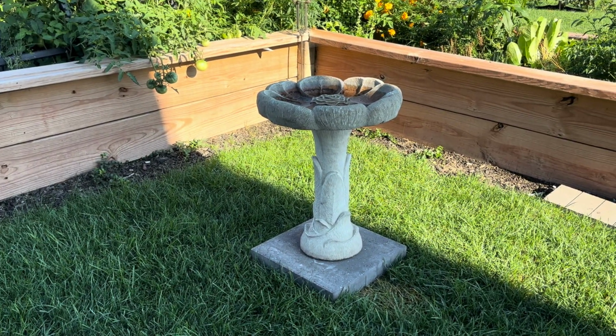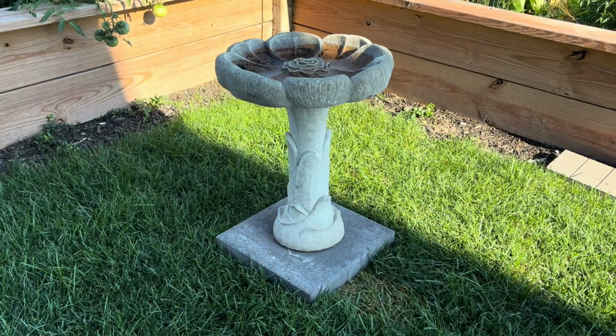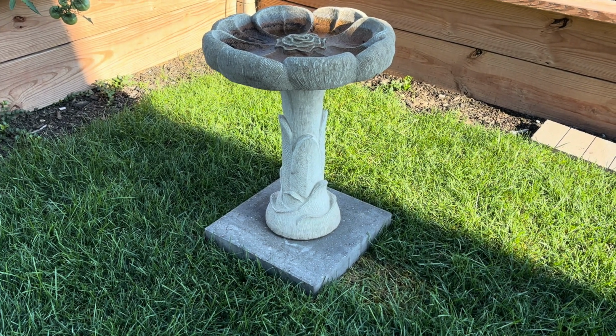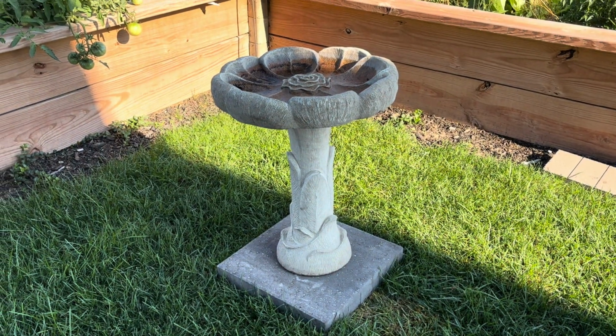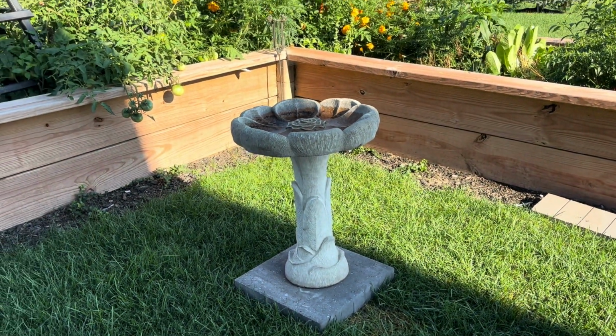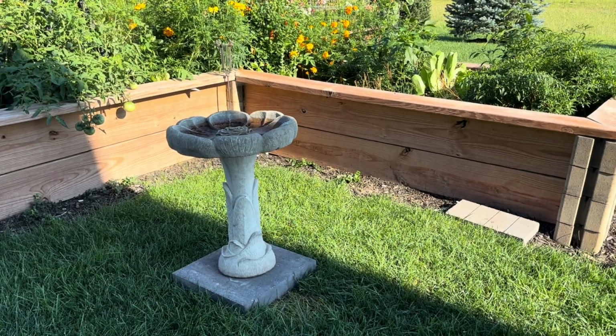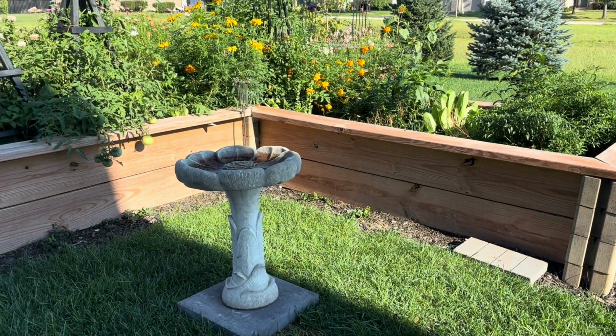So last night we went to our local hardware store and picked up one of these square slabs or stone pieces, and I think that's a good proportion. And sorry about the long grass. We've been gone for a week now.